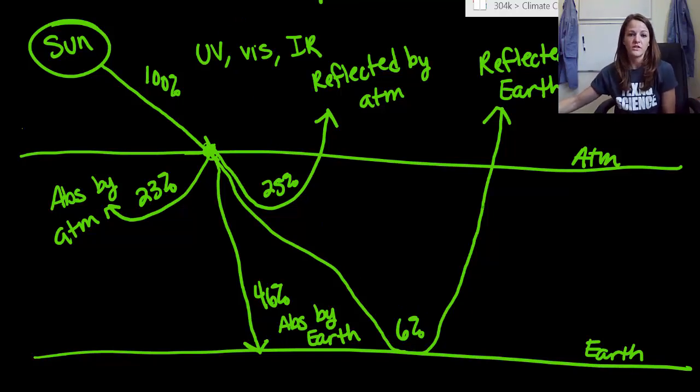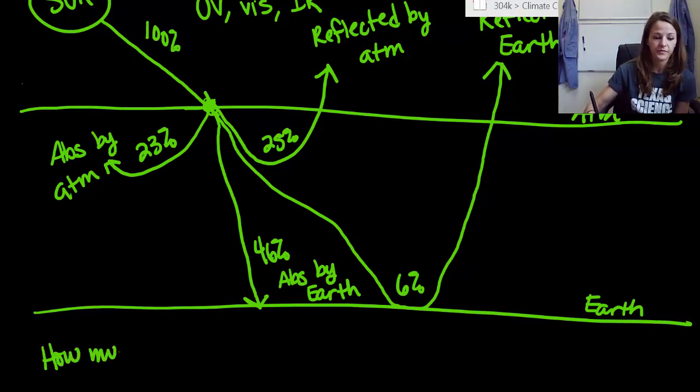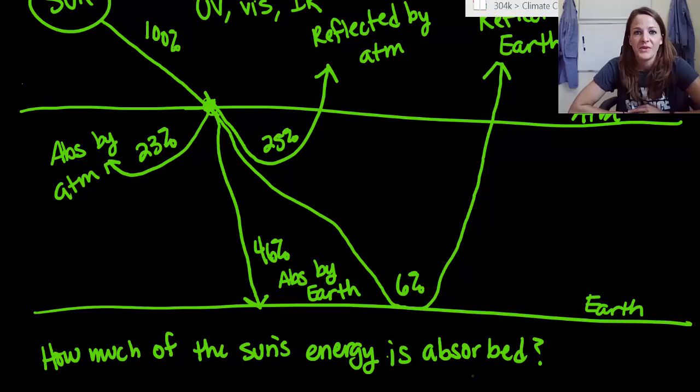So let's see if we understand this drawing. And so my question that I want to pose to you is, how much of the sun's energy is absorbed? Go. Did we get an answer?